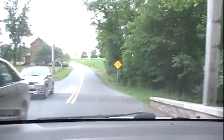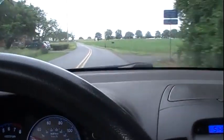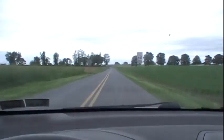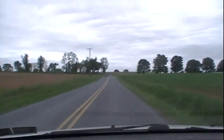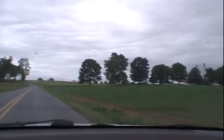Alrighty. I got a car coming the other way here, so... Let's see. Very busy bridge. Being made of wood. Very, very busy. And we're back on the road that I turned off of, we were just over there in that area. Alrighty. Back in the Oley Valley here.